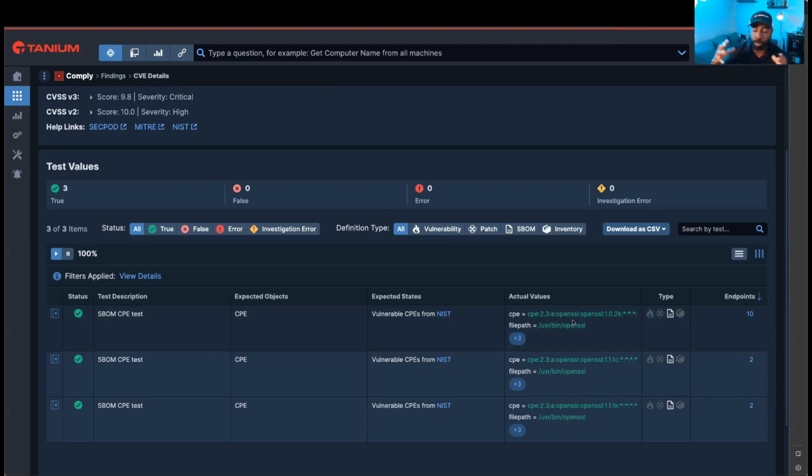CPE is part of SCAP, the Secure Content Automation Program, right? CPE is one of the attributes defined within SCAP. Essentially vendors are able to publish software, and generally speaking, what you're looking to get is the name of the software, the vendor, and the version. So the CPE string is a way to take that information, whether we're pulling it from the file information, from the endpoint, or installed applications. There are different ways to put that CPE string together. Again, we're doing that on the back end.